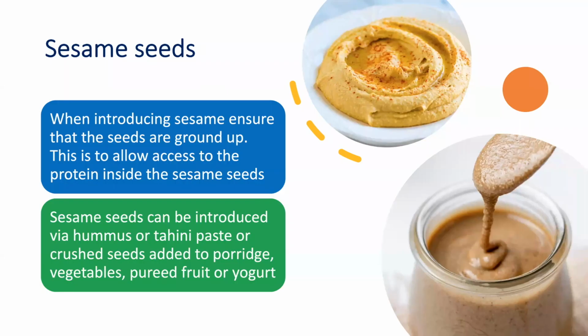For sesame, if you're using sesame seeds, it's important that you make sure that the seeds are ground up, and that's so that you will allow access to the protein which is inside the sesame seeds themselves. Sesame seeds can also be introduced through hummus or tahini paste, or the crushed seeds can be added to porridge, vegetables, pureed fruit, or yogurt.